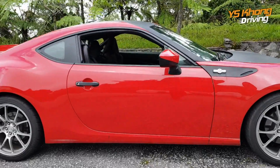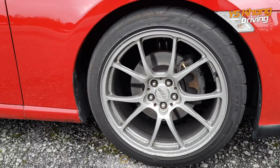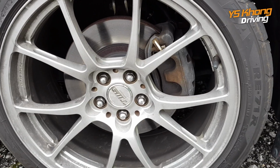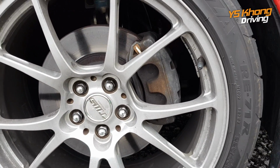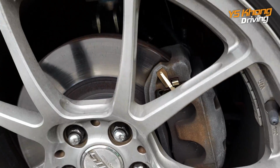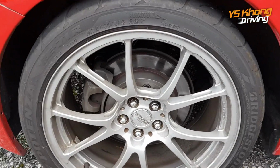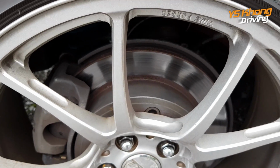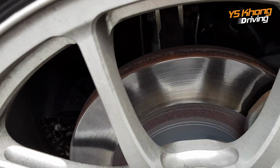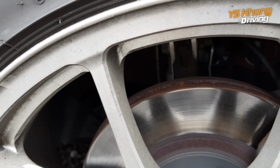Looking at the front, you have what looks like 4-pot calipers. These could be 2-pot. It's either 2-pot or 4-pot. Looks more like a 2-pot floating caliper. I'll be able to confirm it later. Let's take a closer look. Yes, this front is a 2-pot caliper, which is the standard, and at the back is a single pot, and it's got ventilated disc. Earlier in another video I said it has solid disc. This has got ventilated disc at the back too. Let's check the front. Yep, the front discs are ventilated. You can see just past the silvery line there's the red part.